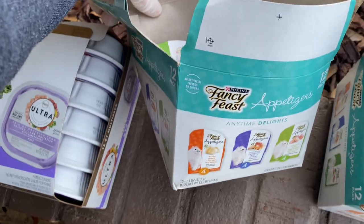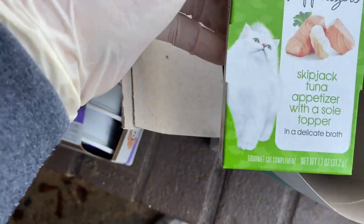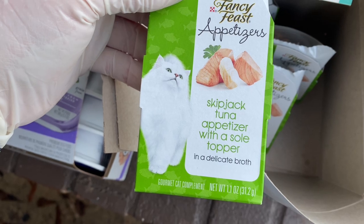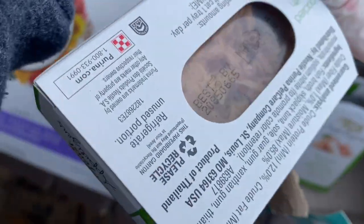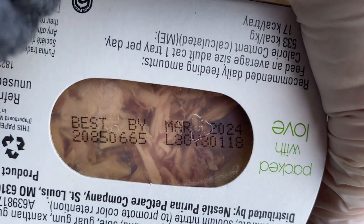These fancy Purina Fancy Feast. See the different varieties. There's a green only in here. We have 4 of these. These are so fancy. Skipjack tuna appetizer with a sole topper in a delicate broth. Ooh, this cat eats better than me. Best buy date, I'm trying to see if I can read that. Oh, March 2024. Those are good.